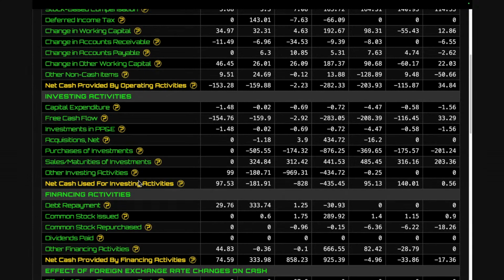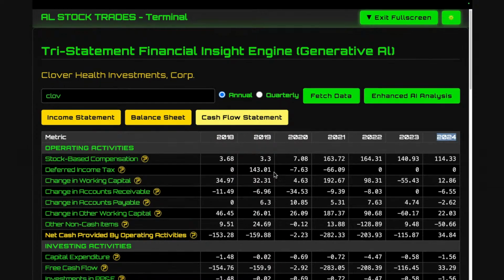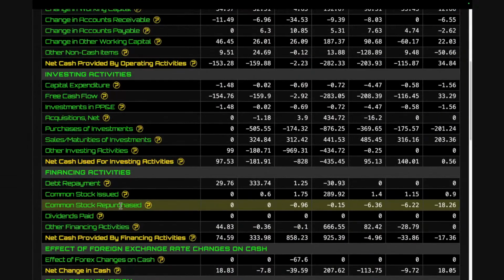So look at this. There's a little section here called common stock repurchased. This is for 2024. And what do you see?